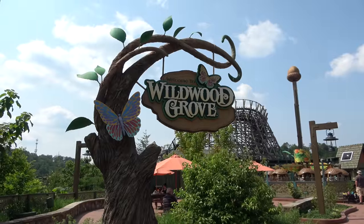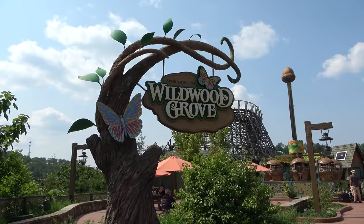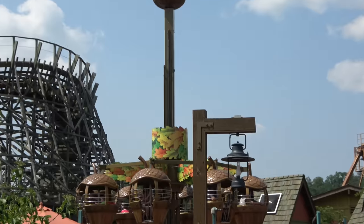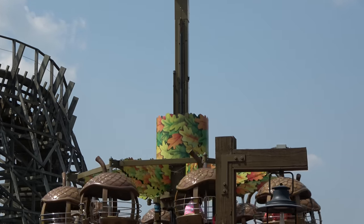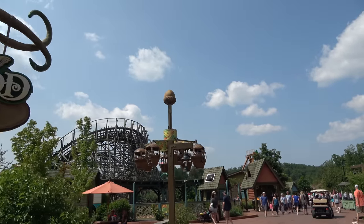Not only home to the Dragonflyer and Big Bear Mountain roller coasters, Wildwood Grove also has a lot of rides for the whole family and the little ones. And a lot of cute rides. Like, look at this over here. A gentle acorn-themed attraction. It is cute. That's just adorable. You also probably get some pretty cool views of some of the roller coasters on top.